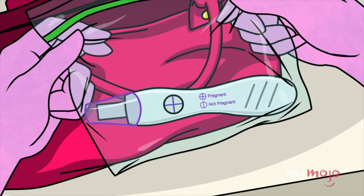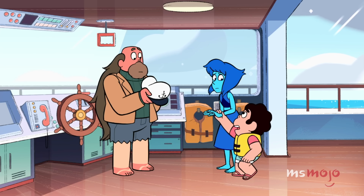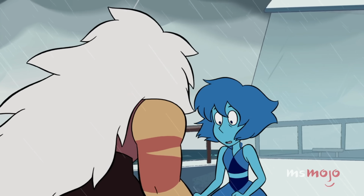They're also much more diverse, representing a plethora of different identities and issues. Steven Universe focuses on Steven, a young boy learning about his identity, and features emotional arcs centered around family dynamics and gender identity.